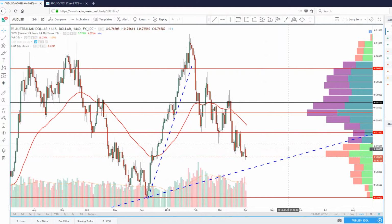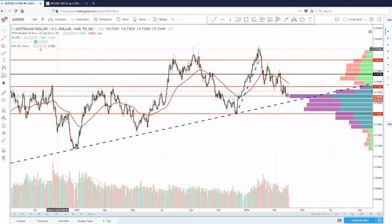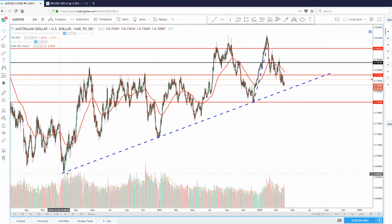Well, I still feel we may move down to this upward sloping trend line here. Let me move that volume out of the way. This is drawn on the weekly perspective and just copied to the daily. I do think we draw ourselves down towards it, and that would make sense with the US dollar index as well, because as this comes down, the dollar index would go up.